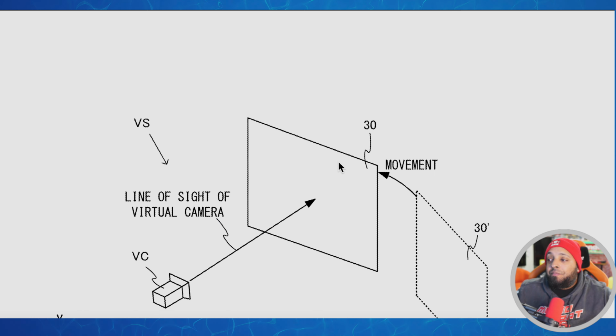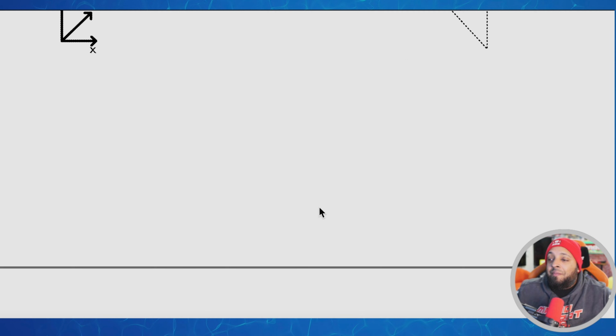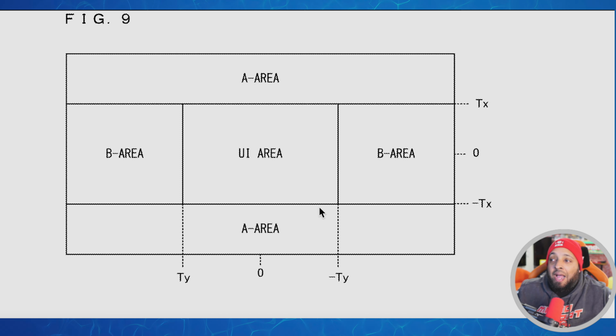And so yeah, we can see here the same line of sight of camera. We see the display here, and then you're moving left and right. And then forward, we see here the UI area. This is the UI, the user interface. We have a B area, A area, and A area. Now, things can go on here and here and here and here, but the UI will always stay in the center. This is what the patent is trying to kind of convey, right?